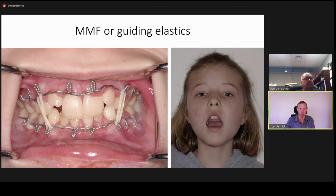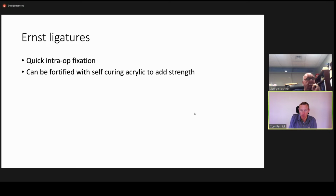And then we'll start getting into some of the techniques for a quick, mostly intraoperative type of MMF. If we're trying to reduce a relatively simple type of fracture, particularly with a good starting dentition, and we want to find a technique that's very quick and very simple, easy to place and easy to remove, then we can use some of the following types of techniques, like Ernst ligatures, for example. And then if these aren't strong enough for your intermaxillary fixation, you can even use some acrylic to add strength to them.